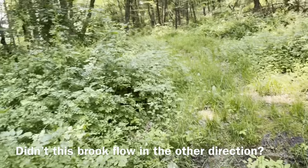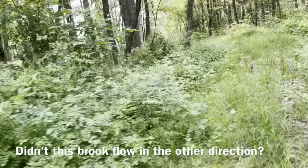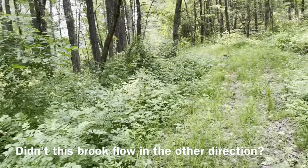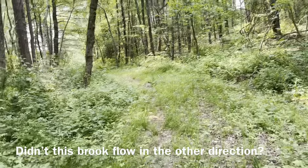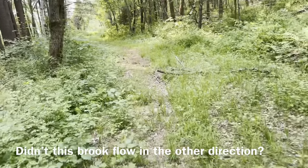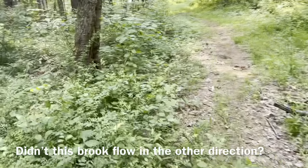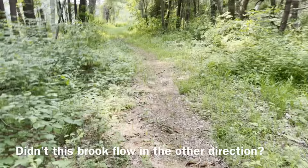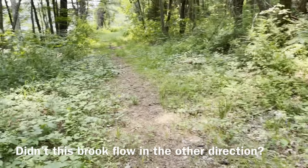A few videos we've been concerned with the old Bay Path trail. Don't think we're gonna be anywhere near it today. All right, well, this was an old road of some sort. I don't know if it was a town road. Yeah, we are coming up to a pond.